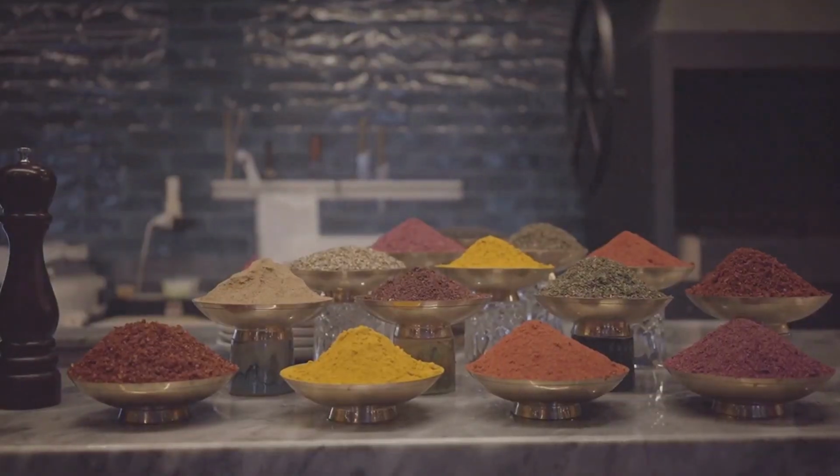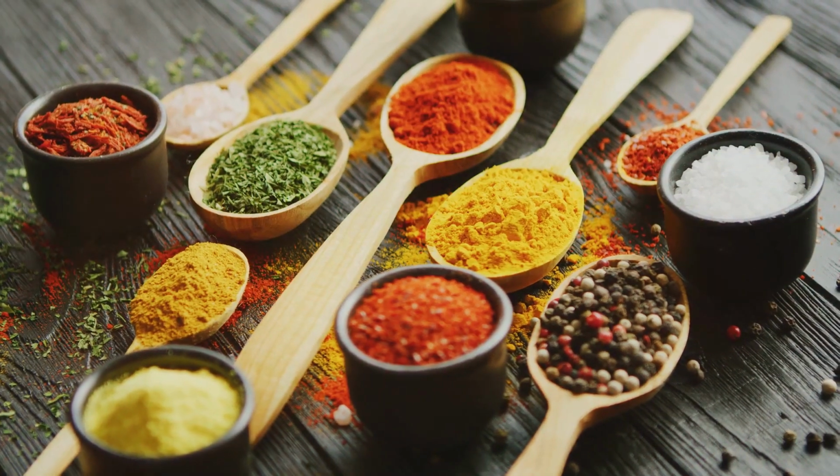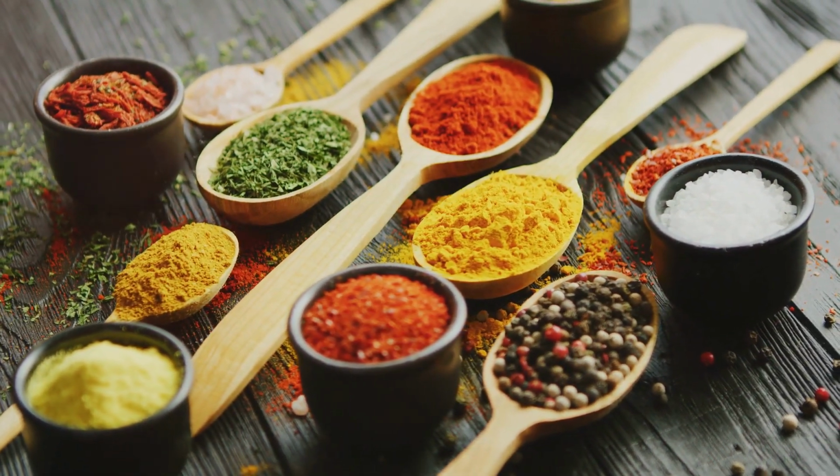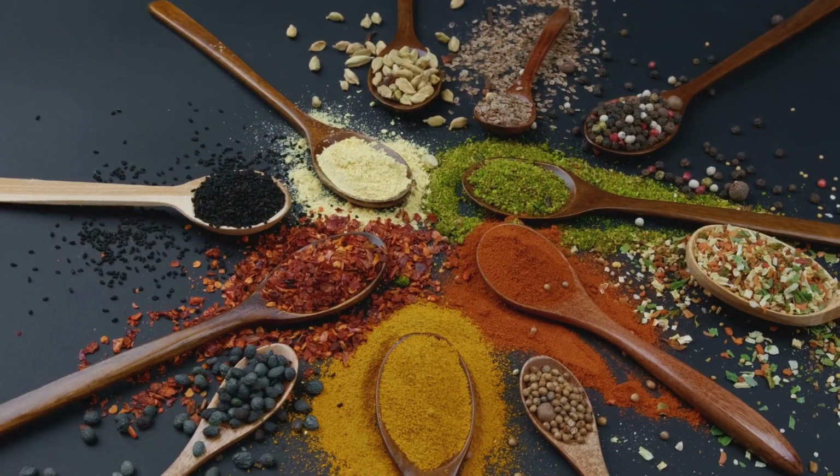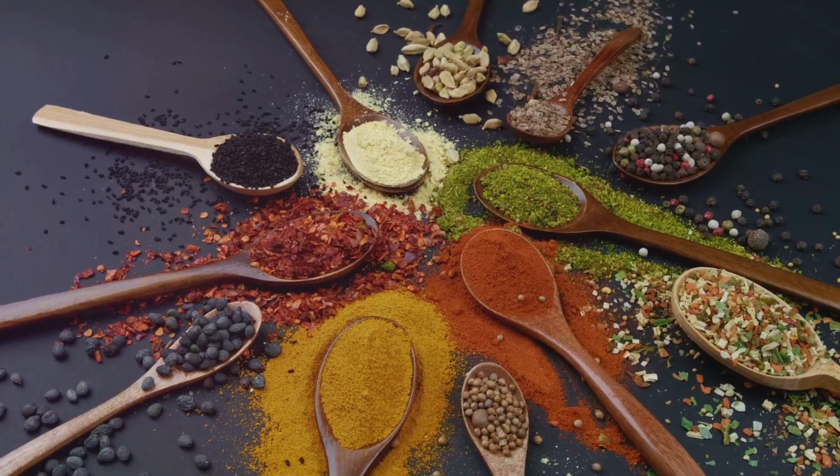Spice things up. Add spices like turmeric, cumin, oregano, ginger, clove, and cinnamon to increase the antioxidant content of your meals. They not only add flavor, but also come with amazing health benefits.